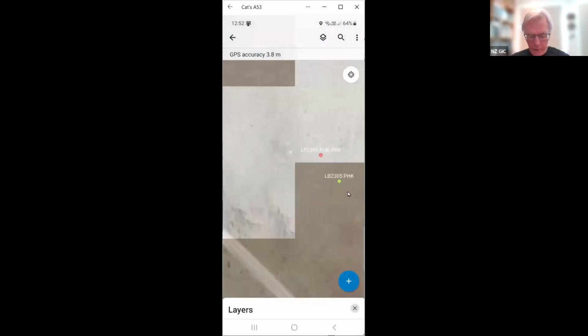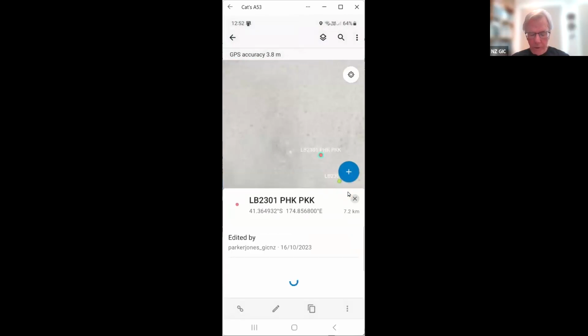So if I just click on and show you, I'll do a query on Lake Spot. That number means 23, year 23. That's the first nest we found. We band our birds with flags, which are 3 letters. So this is PHK and PKK, the mother and father.